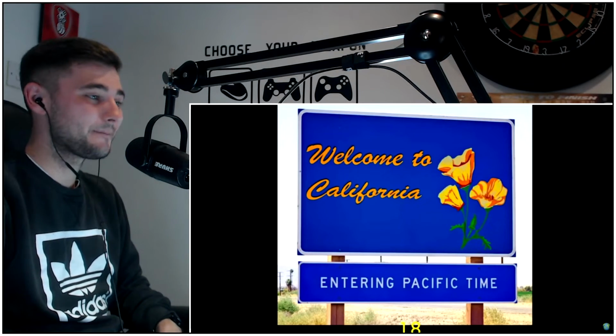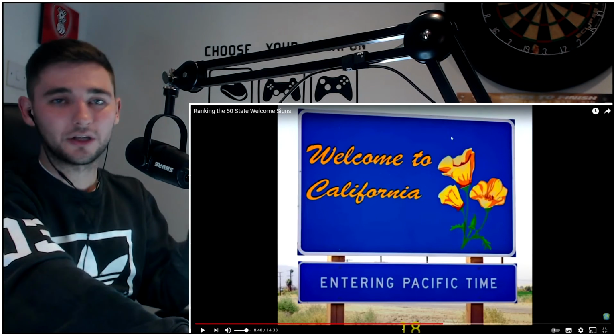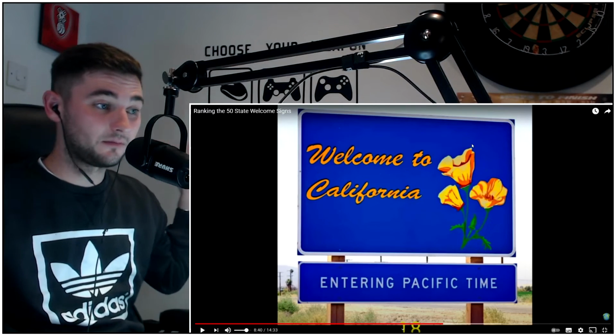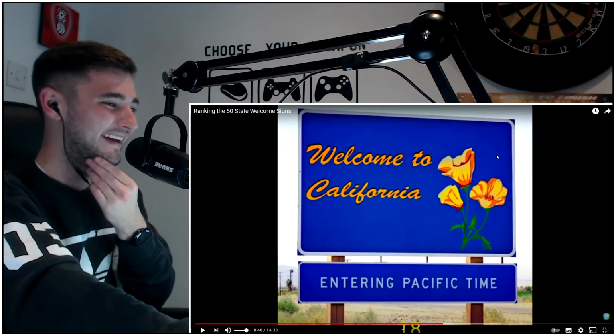So it's perfect for the Golden State flowers, the golden poppy, and overall, it's just a pretty good looking sign. And I have started ignoring the corners not being chamfered. It is a sign thing. Maybe I'm completely wrong in expecting that, but it's just a little bit annoying to me.